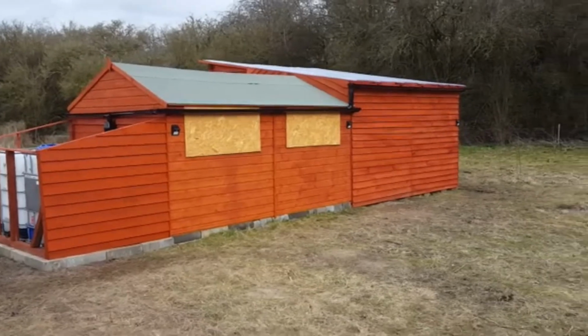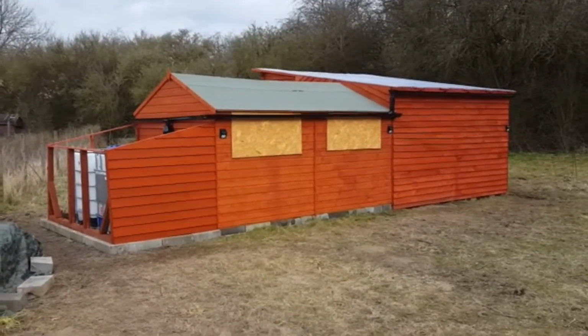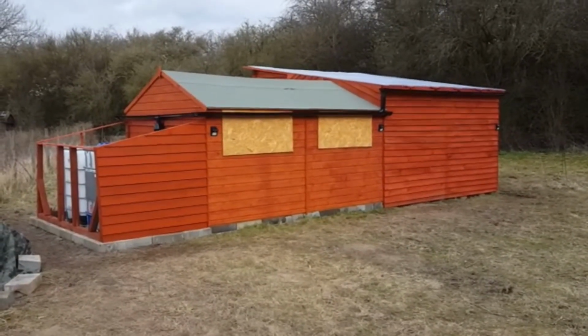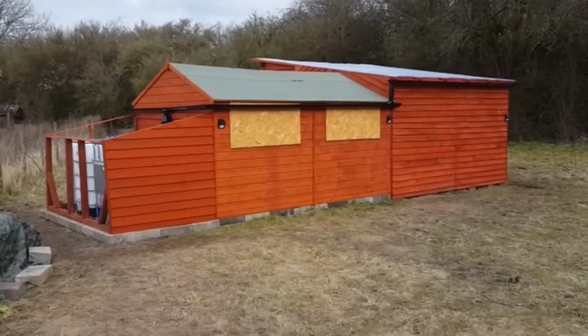It is looking really good now. I'm really quite pleased with progress. There never is enough time in the day, but there's always another day. So that's it. I'm off home, get some dinner and have a bit of a chillax.